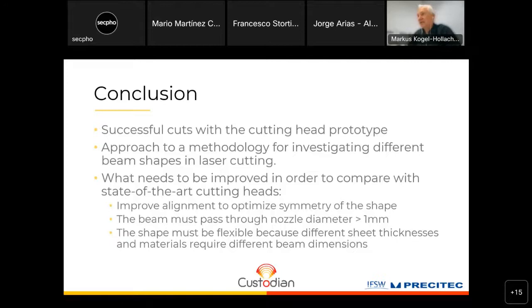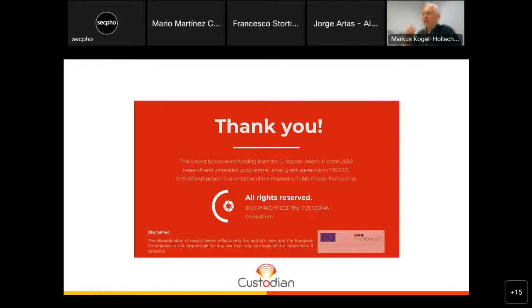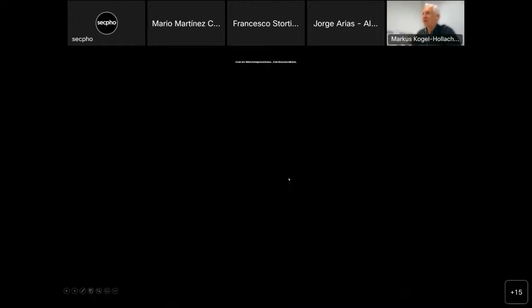And you will see some of Precitech cutting heads in the future with dedicated intensity distributions for dedicated materials, I would say. Let's keep it that vague, so we cannot say more, but you will definitely see an improvement of what we have gained in Custodian. And at that point, we definitely also thank all the partners, also thank the people at IMAN for the great project coordination. And yes, that was Precitech part in Custodian. Thank you very much for listening. And if you have any questions, you know my email address. It's quite easy to find on the web, and you can also approach me anytime. Thank you very much.